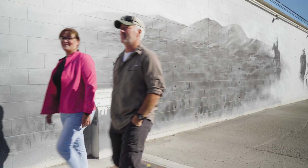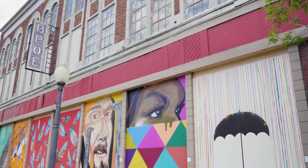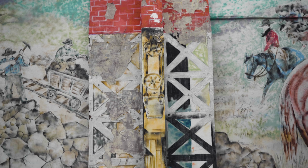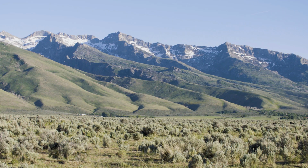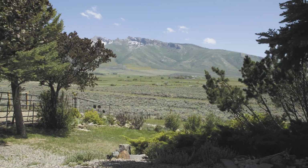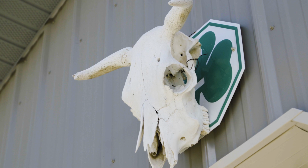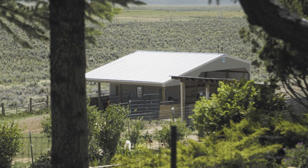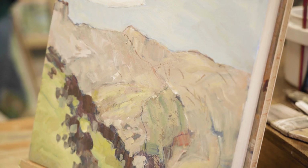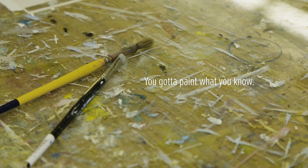I was really impressed by the murals and the efforts of the artistic community in Elko. So much so, I wanted to meet a local artist. Katherine suggested I meet one of her favorites. So, we left downtown and headed to the hills. At the base of the Ruby Mountains lives a retired art teacher. She lives a simple life. Here, she can ride her horse and paint. Her name is Patty Fox, and she is an artist.